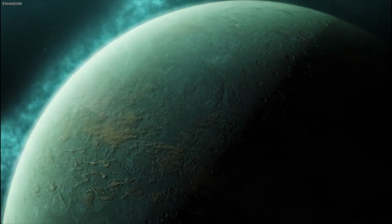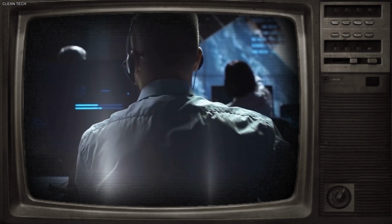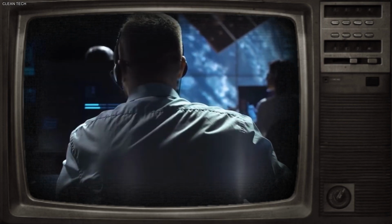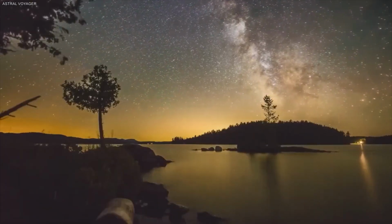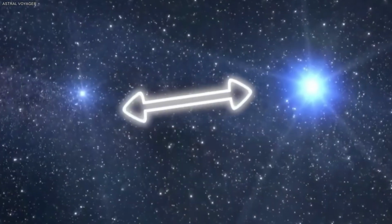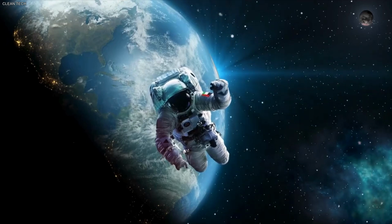And yet, despite these challenges, astronomers didn't give up. They kept studying the planet, hoping it might still reveal something important. While its characteristics are still not fully understood, it is believed to have a minimum mass of around 1.07 times that of Earth, with a radius only slightly larger than Earth's.